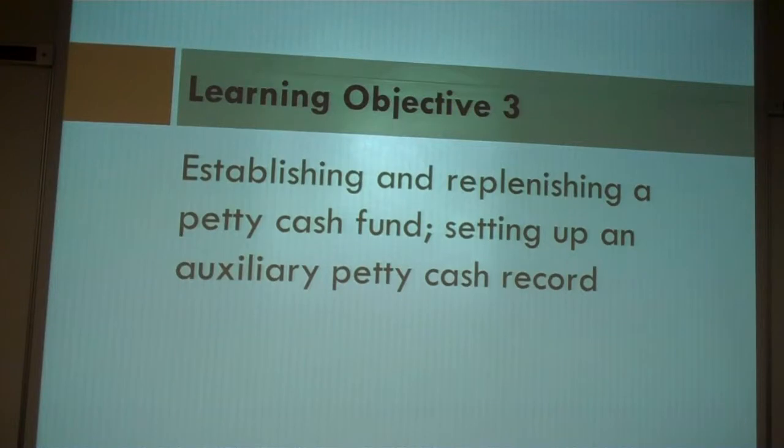When you're the owner of a business, you'll need to come up with some procedures and policies to help you keep track of the cash. The next part of Chapter 6 is dealing with petty cash and filling out an auxiliary petty cash record. The form that this book uses is not one that I really like. So if you ever have a petty cash account that you're responsible for, you might want to put it in an Excel spreadsheet. Two of the classes you'll have to take in the accounting technology degree are Intro to Excel and Advanced Excel.